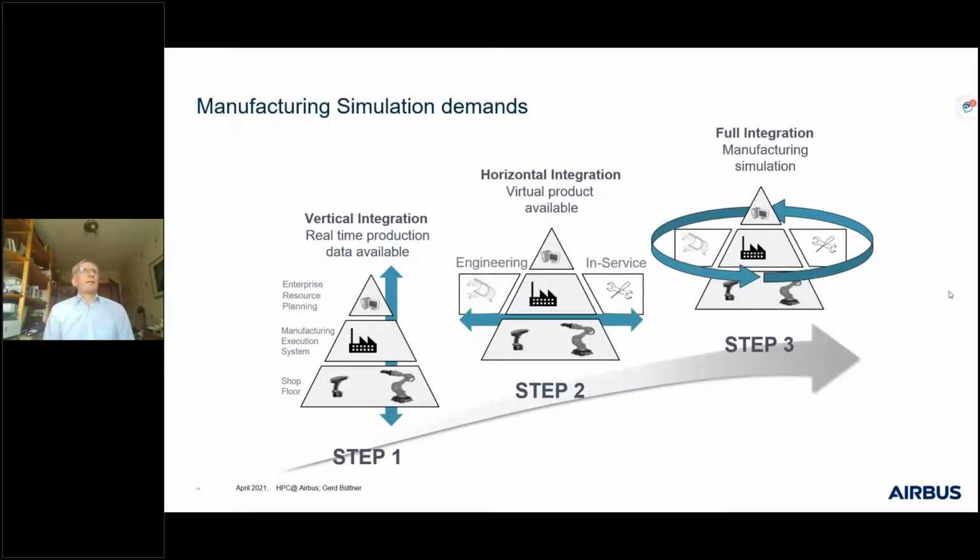But there is another subject coming on. It is the manufacturing simulation. Manufacturing is a growing area in this. We have the first step, where we are more or less mature and improving, which we call vertical integration, to have an end-to-end process from enterprise resources over manufacturing execution to the shop floor systems, all the devices in. This is something to be integrated. You can call it IoT Industry 4.0. So this is something that is ongoing.